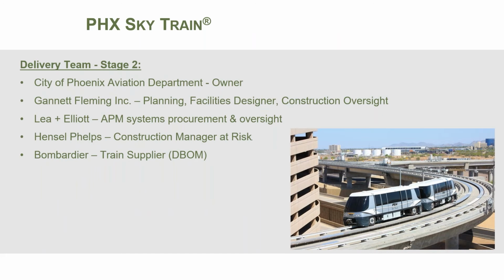So the delivery team for Stage 2 of the Phoenix SkyTrain: the owner is the City of Phoenix Aviation Department. Gannett Fleming is providing planning, facilities design, and construction oversight. We have a number of sub-consultants that we're working with. Liam Elliott is providing the people mover systems procurement and oversight. Pencil Phelps is a construction manager at risk. And Bombardier is a train supplier under a design, build, operate, maintain agreement.